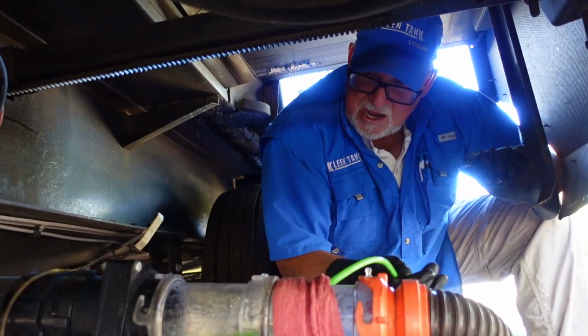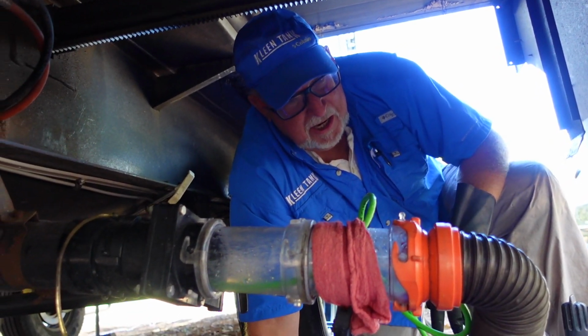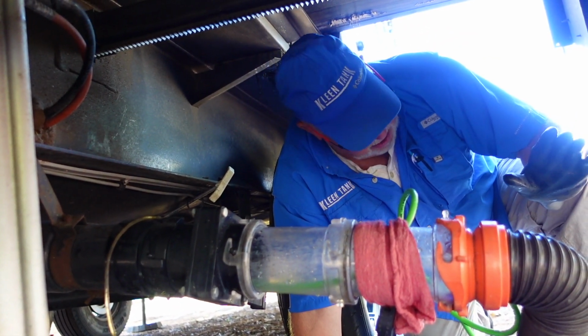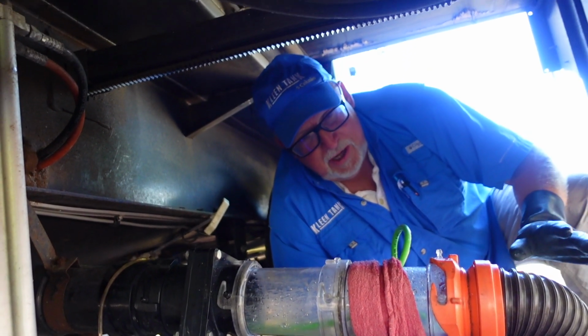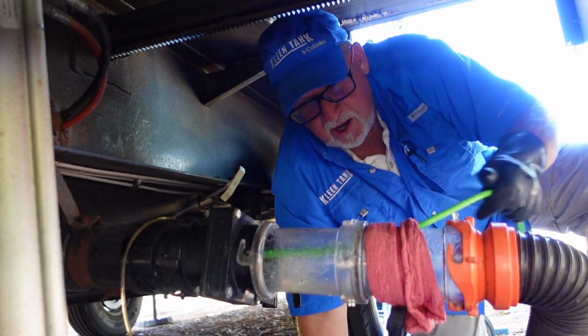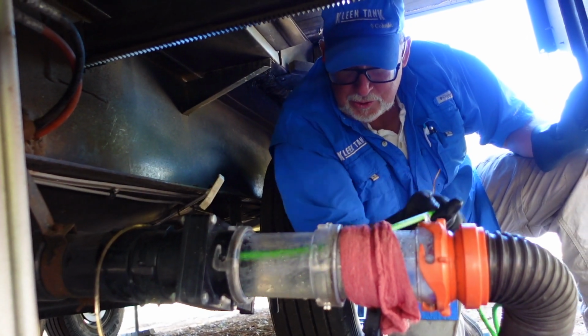So, you'll hear a lot of people saying, well, I put Dawn in my tanks or a dishwasher detergent or something. You don't need to do that at all. Your gray tanks have enough soap in them from just normal use. You don't need to add any more in there. The key to all this, obviously, is just water. Using a lot of water.